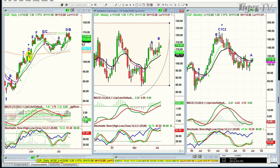So here's my idea. A couple of people have asked me, I have a sense of both. There are two ways of doing it. One is that option area, and the other is just start your position here at 112.90.